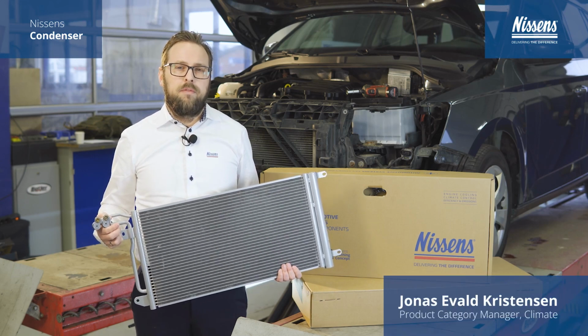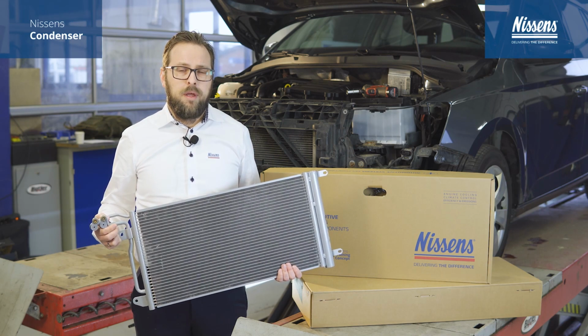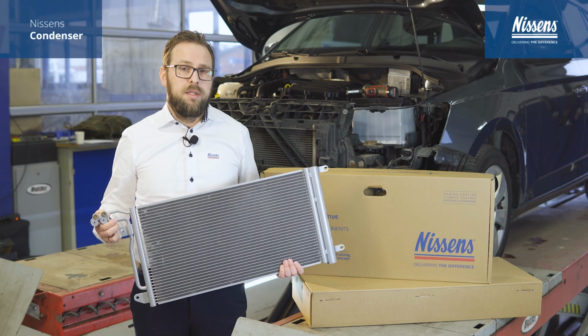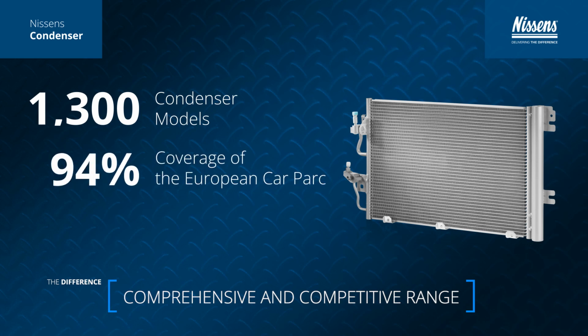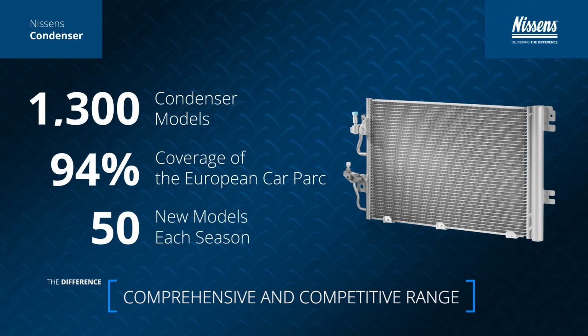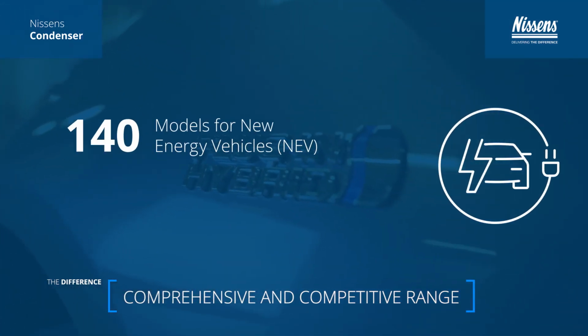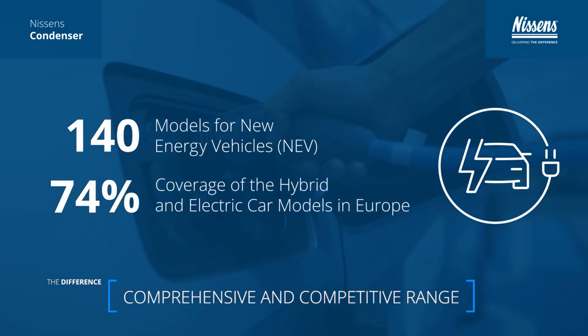The condenser is one of the most replaced spare parts in the AC system and a market bestseller. At Nissens, we have developed a comprehensive and competitive range to fulfill the market needs. Nissens' condenser range contains more than 1,300 models and covers more than 94% of the European car park. Each season, we develop 50 new condensers to fit the newest car models. Additionally, our condenser range includes 140 models fitting new energy vehicles and covers 74% of the new electrical cars and hybrid vehicles.